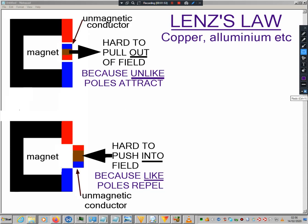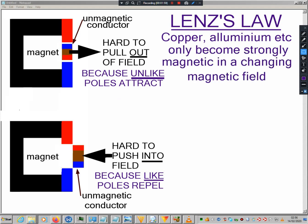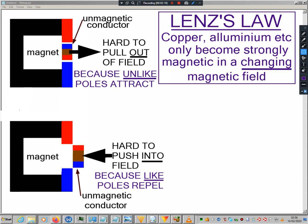So, Lenz's law. Copper, aluminium, etc. only become strongly magnetic in a changing magnetic field. In other words, when you're either moving the magnet or moving the conducting material, you're inducing current in that material, and that current will always be in such a direction as to cause a magnetic field that opposes the motion that's causing the induction in the first place. That means whether you're pushing it into the magnetic field, that will be resisted, or you're pulling it out of the magnetic field, that will also be resisted. Look at the top and bottom example. The polarity changes whether you're moving it into the field or withdrawing it from the field.